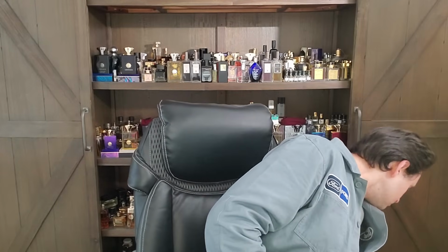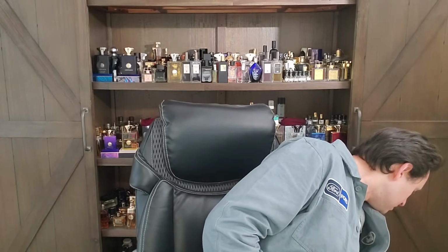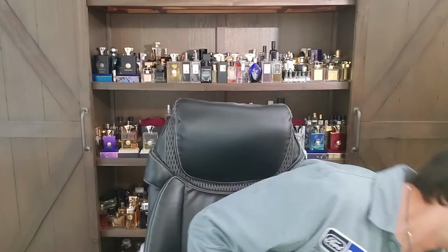Number 67 is a fragrance from the house of Caron. And this is called Yatagan. So, sorry, I'm going to have to reach down for all of these. I'm out of space. So Yatagan comes in at number 67. And Yatagan is one of my favorite fragrances of all time. Probably my favorite Caron fragrance.